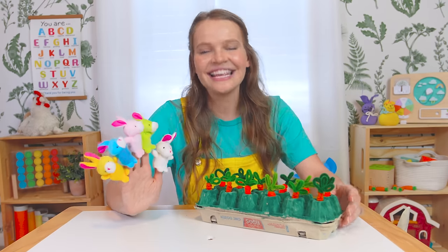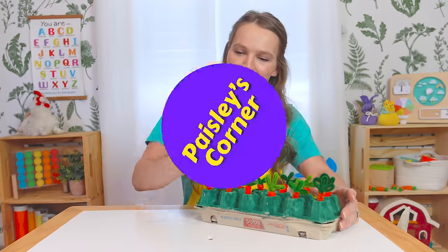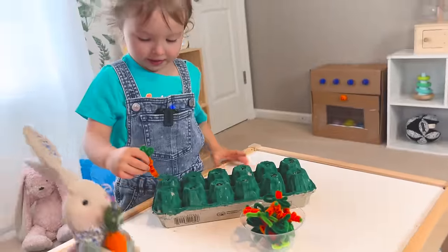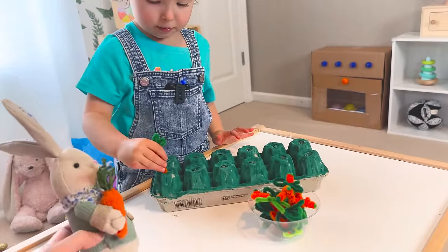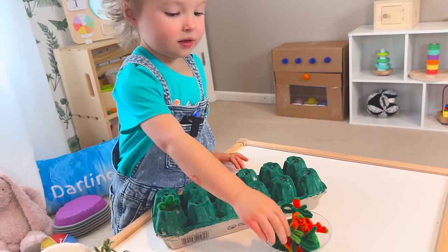Yay, bunnies. Thank you for helping me. Thank you for playing with me. Hop, hop, hop. Darling bunny. Thank you, thank you. I was just gonna ask for some help planting my carrots. You're such a great farmer helper.